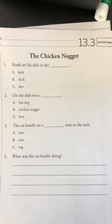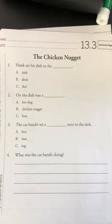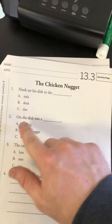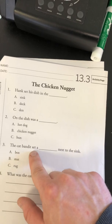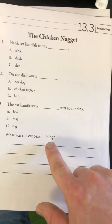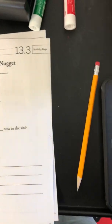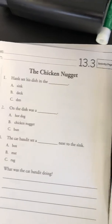And I will read it to you right before as well here. It says just a few comprehension questions, okay? It says, Hank set his dish in the blank. On the dish was a blank, and the cat bandit set a blank next to the sink. And number 4 says, what was the cat bandit doing? All right, so if I turn to my story again, I will read it one more time for us. The chicken nugget.